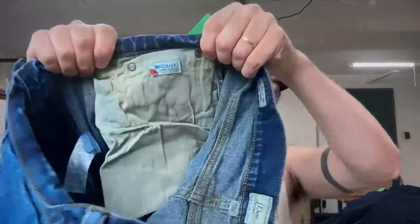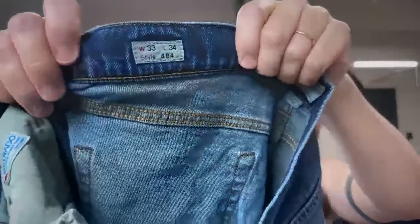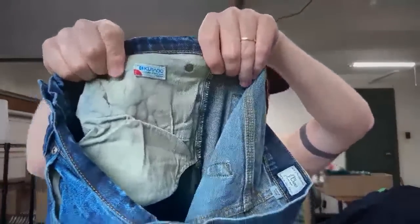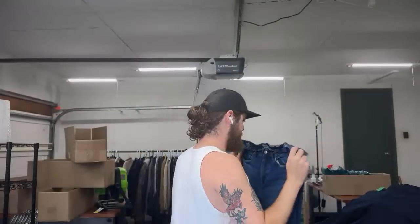Here we have another pair of J. Crew 484 Japanese denim. The 484, you can see that right on this little tag here. And the Japanese denim is inside the front pocket, stitched on there. Paid $7 for these. Sell those for 25 to 35.